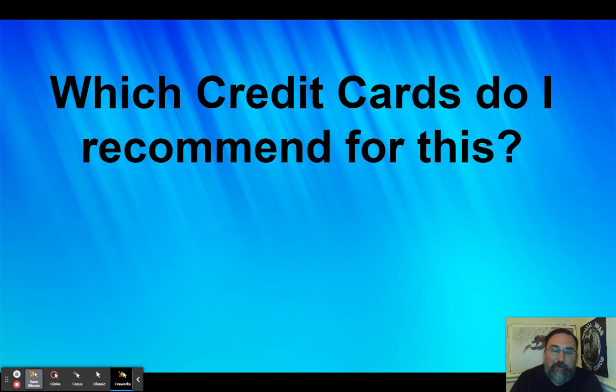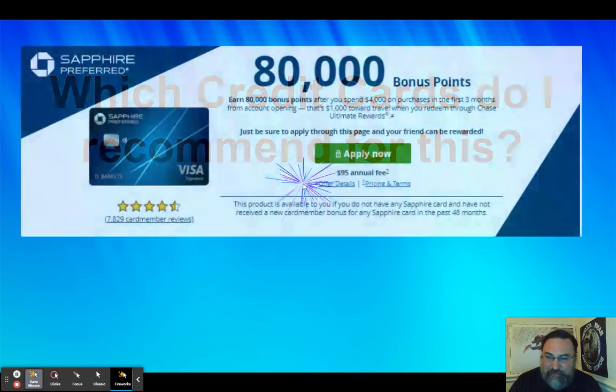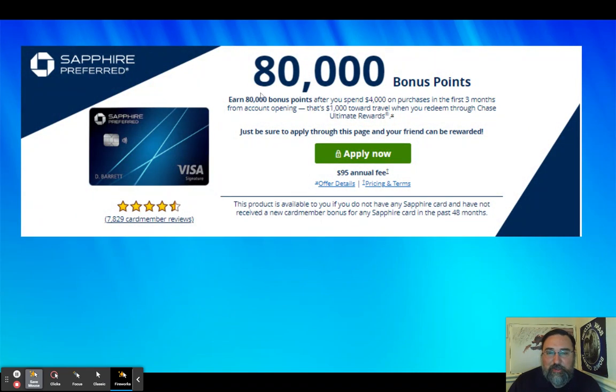If you're wanting to do this correctly, you want to get the cards that absolutely offer the most amount of cash back and make it really worth your while. So here are the cards I absolutely most recommend for this. Chase Sapphire Preferred. You get an 80,000 point bonus, towards travel. That's $1,000 in travel rewards just for funding one $4,000 CD, which is ridiculously easy to do. They just boosted up the offer for referrals only.